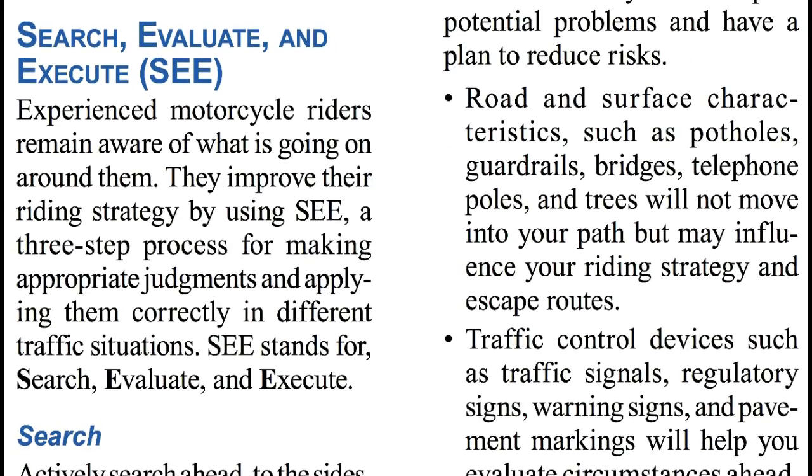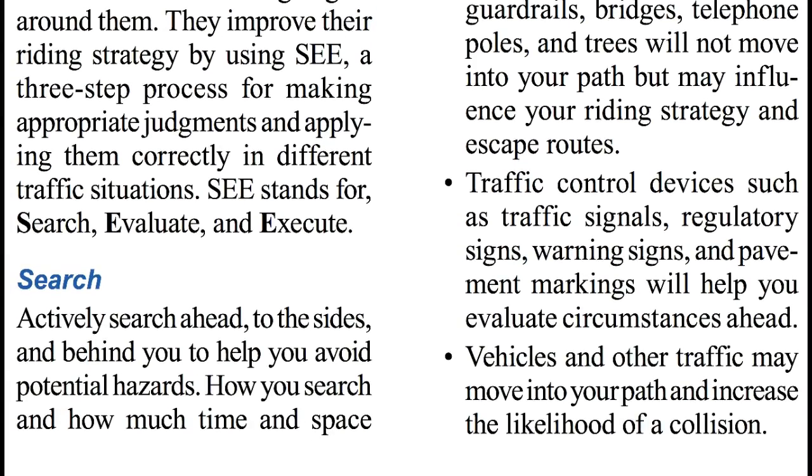Road and surface characteristics such as potholes, guardrails, bridges, telephone poles, and trees will not move into your path but may influence your riding strategy and escape route. Traffic control devices such as turn signals, regulatory signs, warning signs, and pavement markings will help you evaluate circumstances ahead.